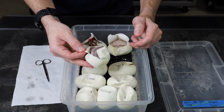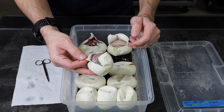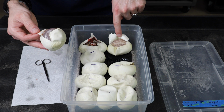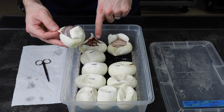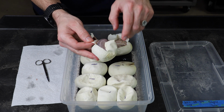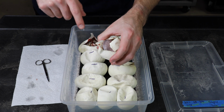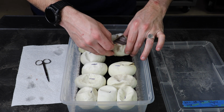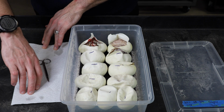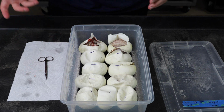So far there's 3 different snakes. They all have 3 different looks. This one's very light, like a lavender color and a yellow. This one's very dark, almost like a black and a yellow. And this one's a very, very faint purple color and very faint yellow. So to be honest, these are going to be next to impossible to ID.